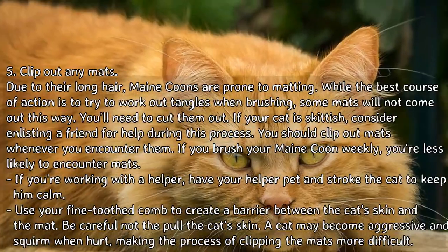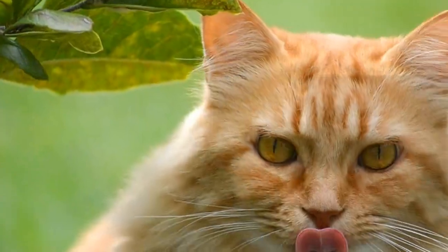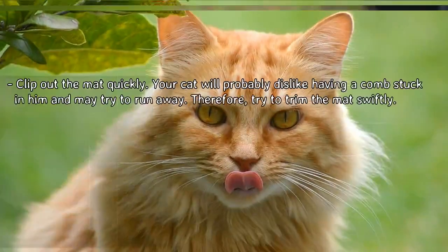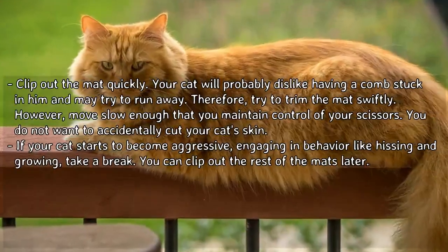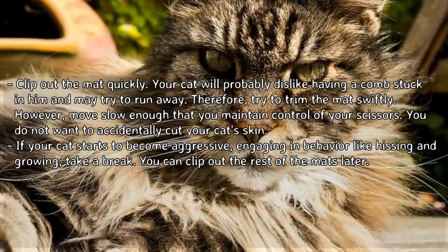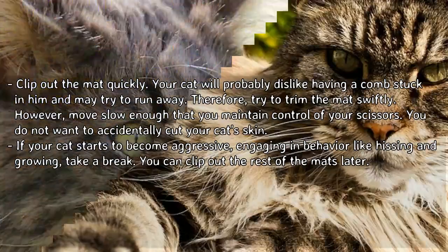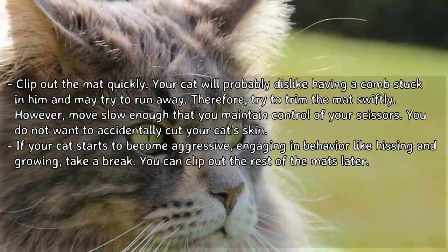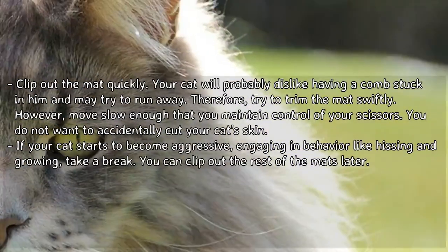A cat may become aggressive and squirm when hurt, making the process of clipping the mats more difficult. Clip out the mat quickly. Your cat will probably dislike having a comb stuck in him and may try to run away. Therefore, try to trim the mat swiftly. However, move slow enough that you maintain control of your scissors. You do not want to accidentally cut your cat's skin.